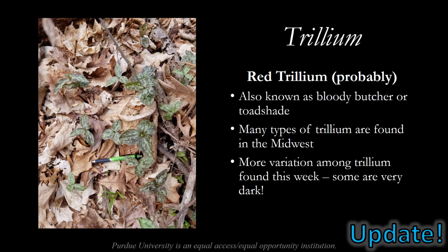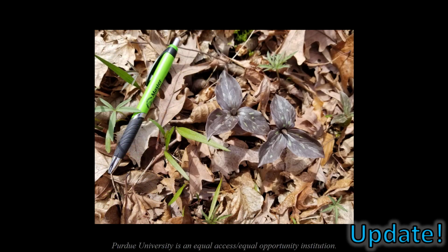It's time for a Trillium update. This group of red Trillium seemingly popped up together overnight. There's more variation among the Trillium that were found this week, and some of them have very dark leaves. These are 2 of the darkest Trillium individuals that I think I've ever seen, let alone seen in these woods. Many of them are starting to form their flower buds, so we'll check back in the next week or 2 and take a closer look at what those flowers look like.